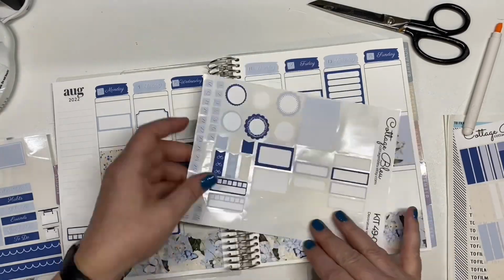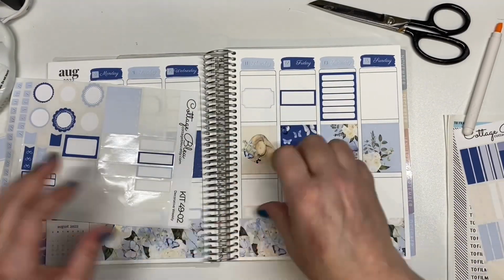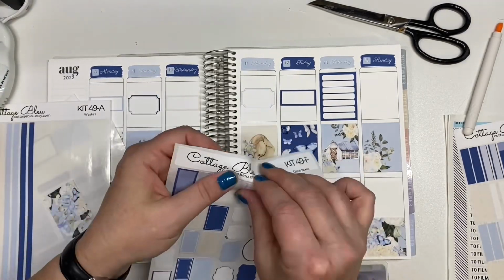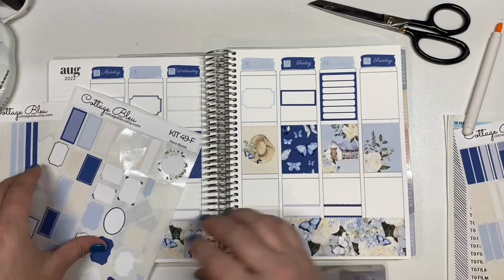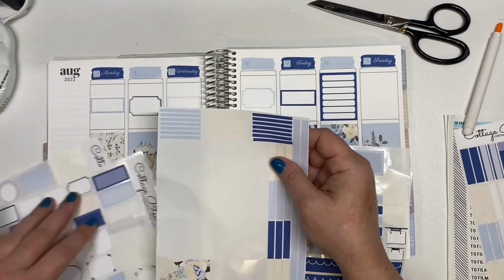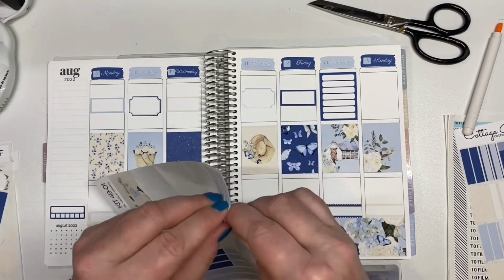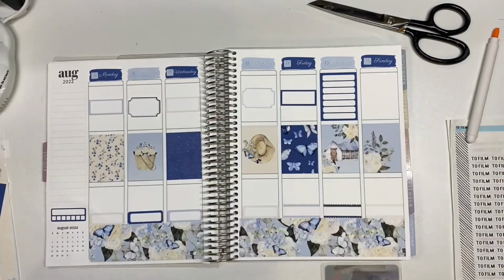My weekly planner is really just an overview so I can get an idea of what's going on during the week. But my Erin Condren Daily Duo, which is an A5, that is my go-to planner. So I use this weekly spread to help me see at a glance what's going on, but my daily planning is really what I use the most.